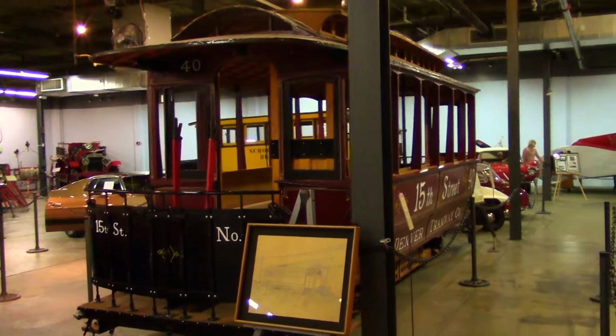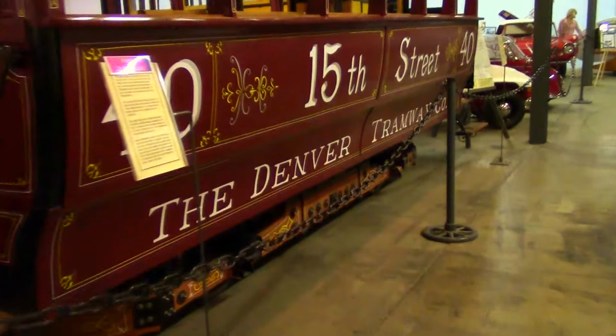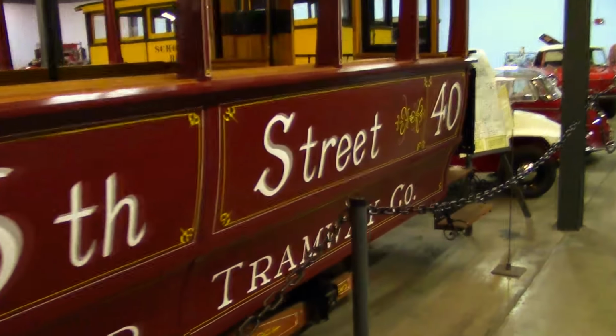A lot of people don't know this, but Denver used to be, just like San Francisco, have a bunch of trolley cars. You'd hop on, hop off. They went all around the city from downtown Denver. Not anymore, because the tire companies got rid of them all. At least that's what I heard. Because they wanted to sell more tires than cars. They got rid of the trolleys. Kind of sad. Old Denver trolley car. Yep. Denver used to have trolleys.